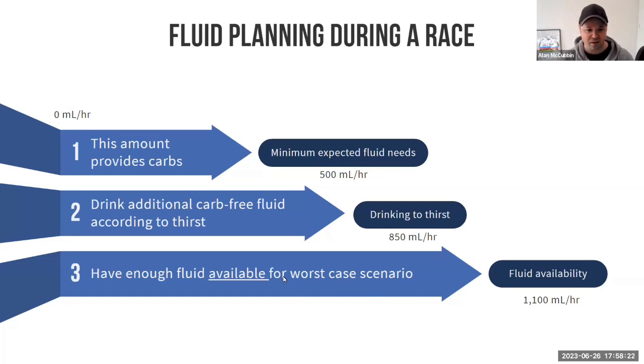Now, the maximum sweat rate I use to plan my fluid availability. How much fluid do I have available, or can I access out on course? Because sometimes you can rely on aid stations rather than carrying every drop of fluid. If I know my maximum expected sweat rate in those conditions is 1100 mils an hour, I need to be able to access 1100 mils an hour of fluid in my race, whether I'm carrying it on my bike or getting it from aid stations. So I can access this much, with the base providing me carbohydrate, and I'm going to sit somewhere in the range in between, using thirst as feedback on where to sit, and using those carb-free fluids to move up and down between those ranges.